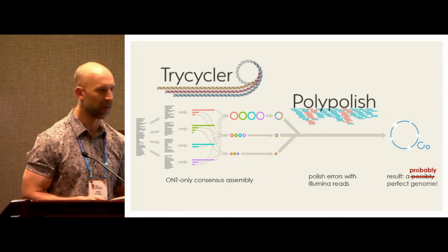And the final thing is Trycycler. While it gives very good assemblies, I don't know if anyone here has used Trycycler, it's kind of a lot of work. It's a bit unwieldy, and I don't find it to be a very elegant solution. So this is what I'm working on at the moment: we need a replacement for Trycycler that essentially does the same thing, but is much more automated and much easier to use. And so that's in progress. Stay tuned.